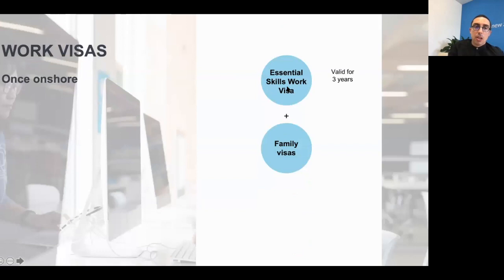Charlotte mentioned the need to apply for longer term work visas. While in New Zealand, this is actually what you would be applying for from overseas if it wasn't for border restrictions. But now you apply for these while on shore, and the family can get visas as well on the basis of their relationship with the principal applicant.